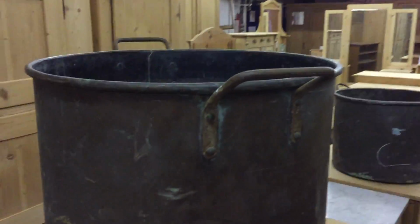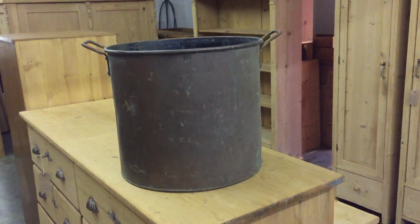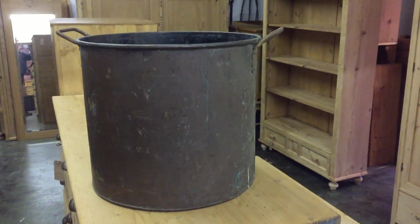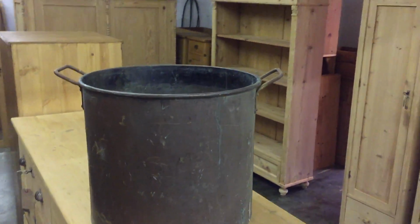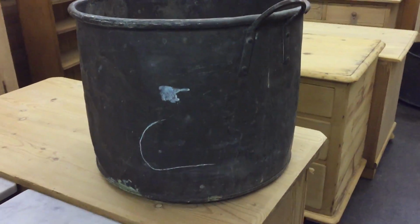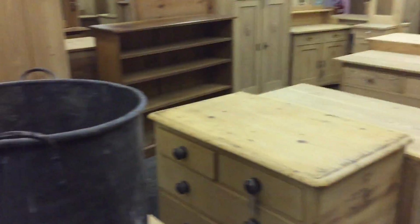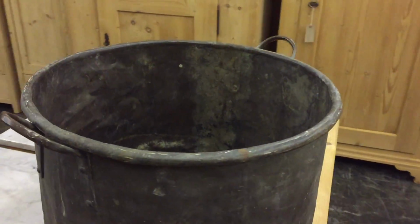Dimensions. Oh, here's my copper pot. One of my suppliers from Holland has started bringing in these lovely old copper pots, like planters. So I've bought 3 of them. That's for my apple tree, that's for my cherry tree, and that's for my pear tree. So these are mine, you can't have them.